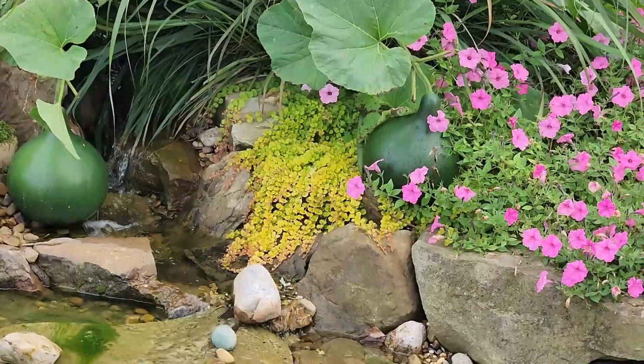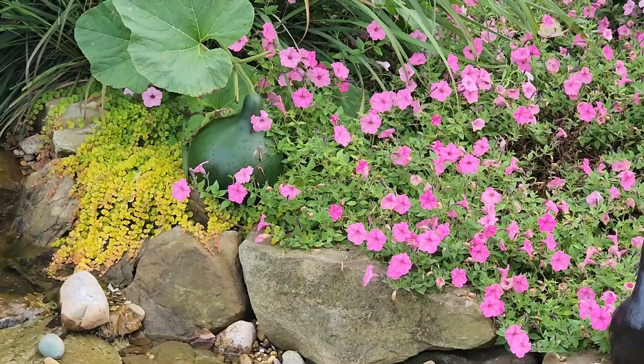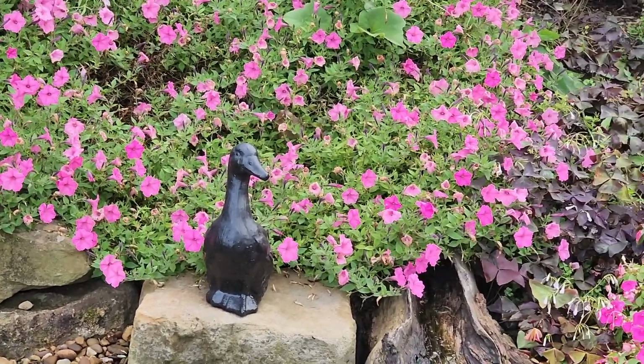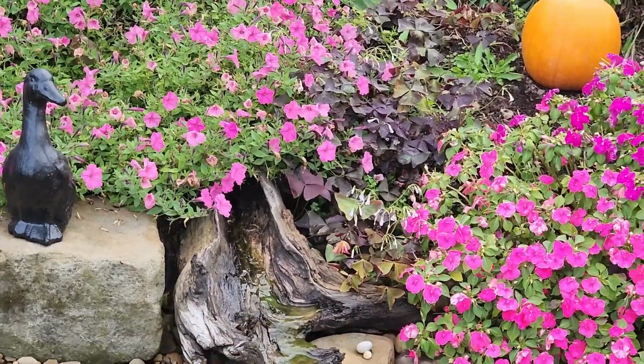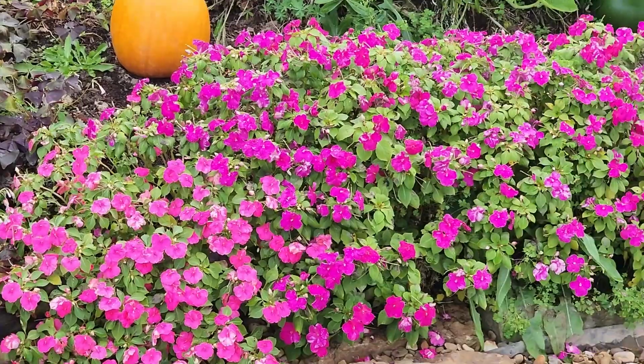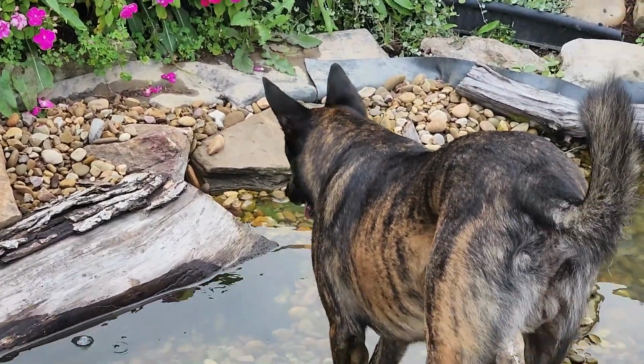The creeping Jenny did a really good job of flowing over the stone, as well as the petunia. We got more gourds going in there, but it just really held the edging to make it look real nice and natural. You got the stones, the logs, the purple oxalis, and the impatiens. Just doing a really good job until it's unfinished by puppy.